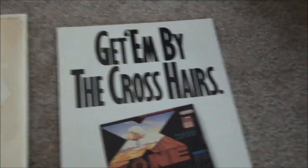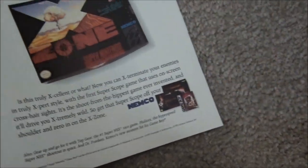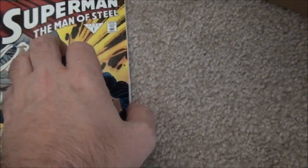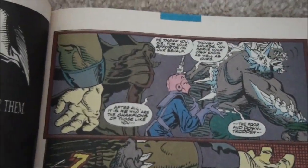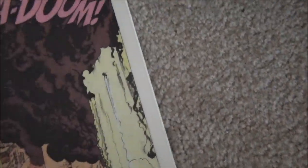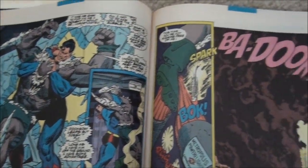This is the back of that comic. Get 'em by the crosshairs. This is the same comic that I just showed you. The Superman one here. Pretty much mint condition. White pages. Looks really good. Always wash your hands before you handle your comics. And if you're really crazy, put some gloves on.